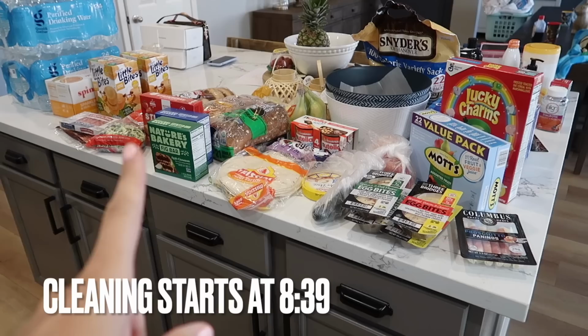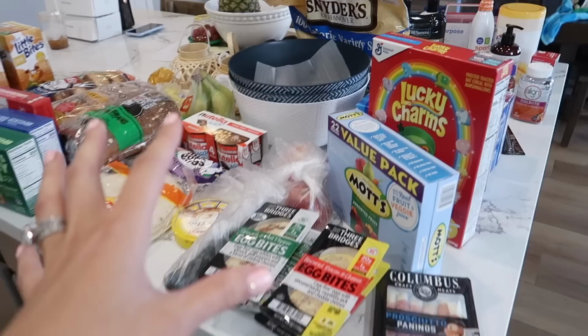This is my little haul from Target. I actually did a Target drive up order yesterday too, and I got some really cute things. So I'll show you guys really quickly what I grabbed today and then show you the fun stuff that I got yesterday. But I got kind of like a mixed bag of things.